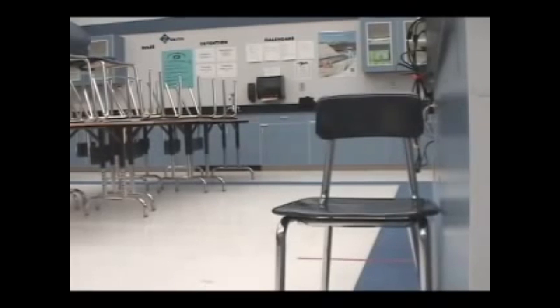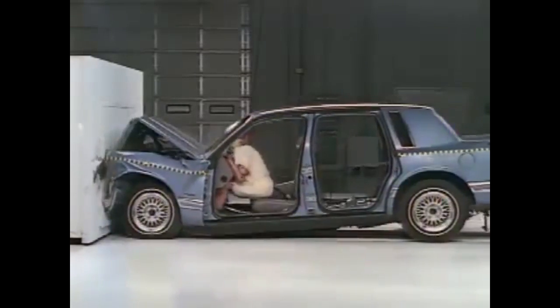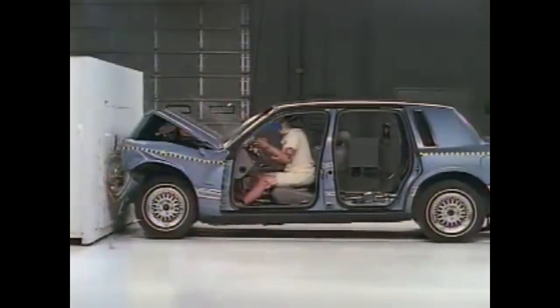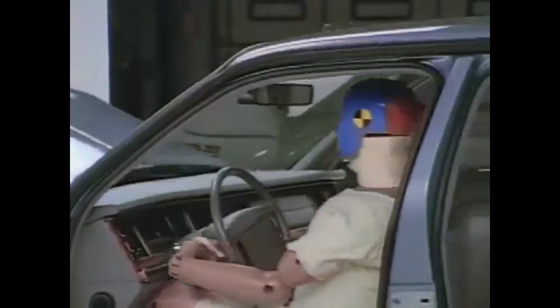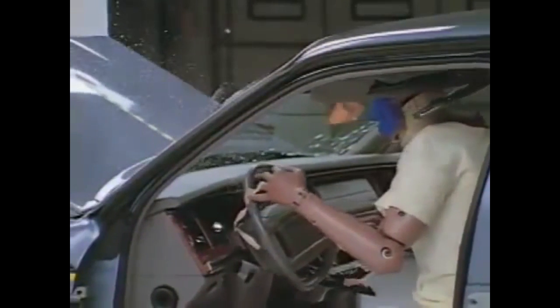Take this example here. We see a chair sliding, and the books that were on the chair keep moving, just as a person in a car will keep moving if they don't have their seatbelt on. So that's why you always want to wear your seatbelt in your car, because you have mass and you have inertia.